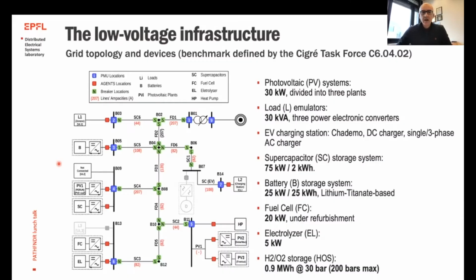The second layer of the infrastructure is a low voltage system that is inspired by a computer benchmark, a computer model that was defined by the CIGRE Task 466 back at the time by Professor Kai Strunz. What we did was to make it for real. So essentially, we have a one-to-one replica of this computer model, which is a one-to-one real system.